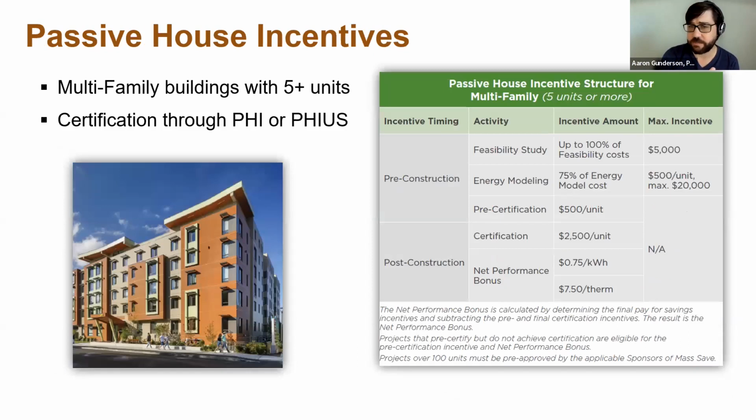The other incentives that have been available for the last 3 years or so, now going on 4 years, are for buildings of 5 units or more. So these are the multifamily incentives, also incredible incentives. If you haven't taken advantage of any of these before, I urge you to start with a feasibility study. If you have a 5+ unit building that would qualify, go through the feasibility study program. You can get 100% of the feasibility study covered, regardless of whether or not you pursue Passive House in the end. It's just a great way to get your feet wet and see if Passive House makes sense for the project that you're exploring.